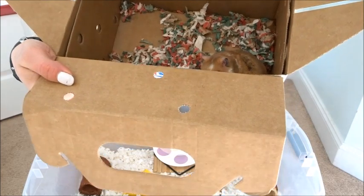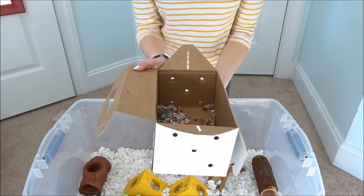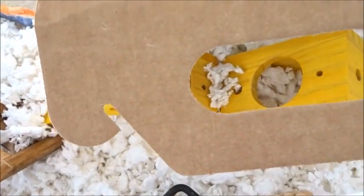There he is. He is blonde. He has really cute markings on him. I know you guys probably couldn't see him. Oh my god, he's adorable, guys. Let him in there. I know. Okay.